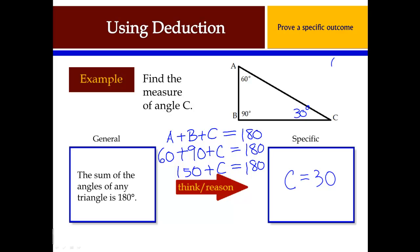If we take the 60 and the 90, we've got 150. We must have 30 degrees more to get our total of 180 degrees. So we can find this answer by the process of using an equation such as the one you see here, or by also just using arithmetic facts, knowing that you have to have 180 degrees total. You've used up 150. That leaves us with 30 degrees as our specific conclusion. So we started with a general, we ended up with a specific, and that is the process of deduction.